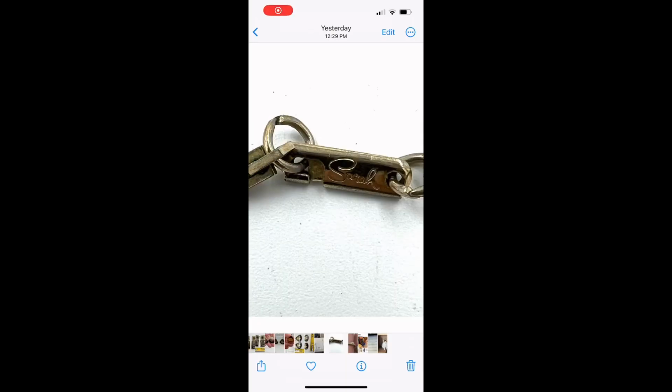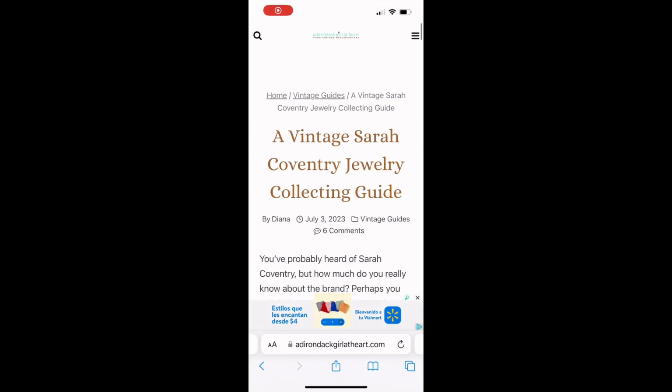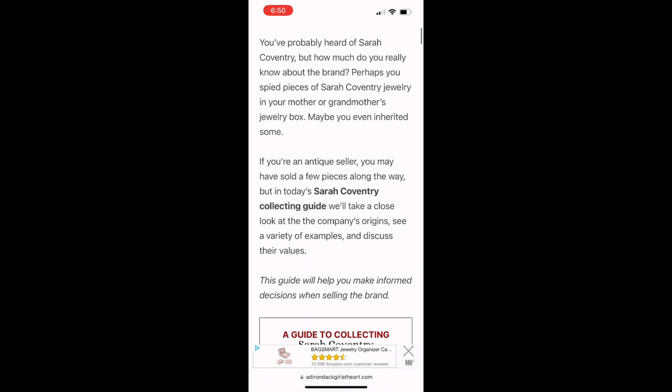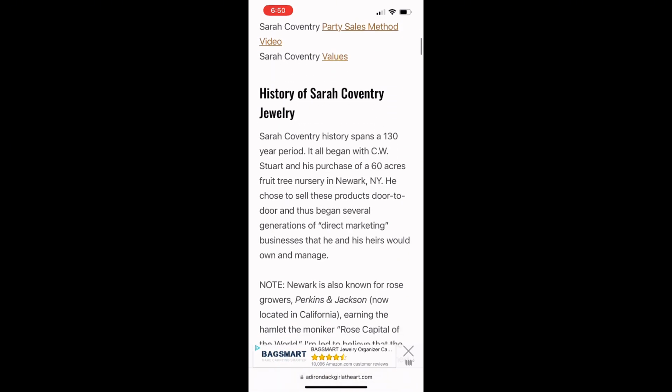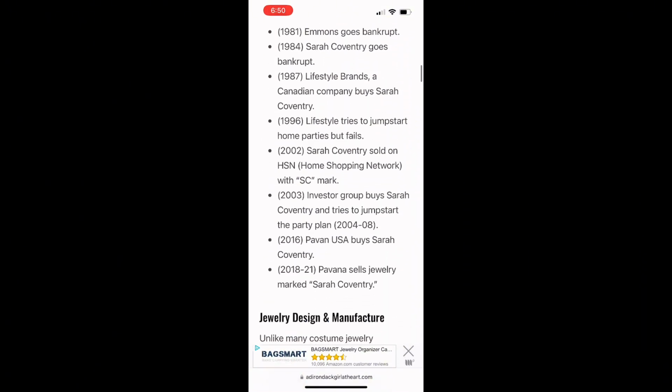Okay, you guys, I wanted to show you my process for making sure this was Sarah Coventry, because I had never seen that cursive jewelry mark before. So the first thing I did was I put in over at Google Sarah Coventry jewelry marks, and I found this site called, I think it was Adirondack Girl, and it was a vintage Sarah Coventry jewelry collecting guide. So she had a wealth of information. I scrolled through. I did read it. Some very interesting stuff. I didn't know that Sarah Cove was sold like in home shows, a lot like Avon.